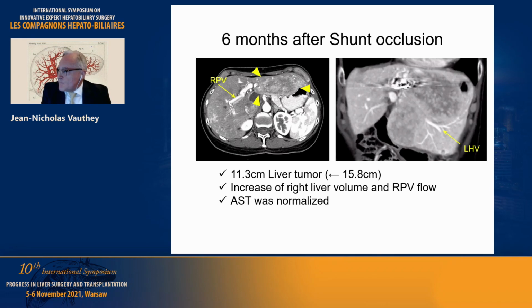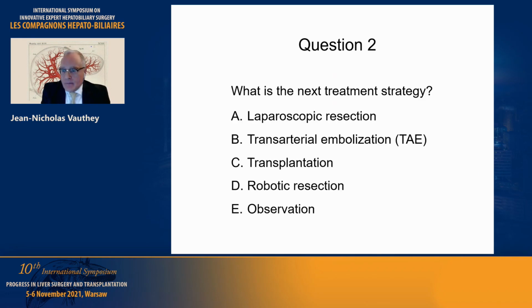Just a comment on laparoscopy. When the tumor is bigger than 12 centimeters, I'm not sure. Of course, if it's a hanging tumor, which is an exophytic tumor, it's fine. But this one is not really exophytic. So I should have added open resection probably. It's a likely candidate for resection.